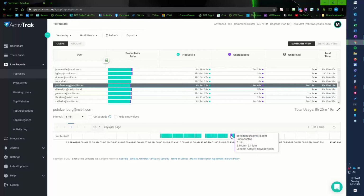If we look at this, I always use Pete as the example because Pete's one of our salespeople here, and Pete utilizes Newsday to figure out what companies are moving so he can call upon them. I leave this classified as unproductive for these demos. Even though I do consider this productive because I know what Pete's working on, we do have newsday.com as unproductive. So you can see how it shows on the graph, right? And again, we can look at each user.